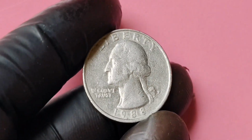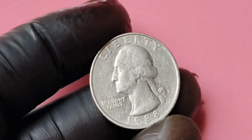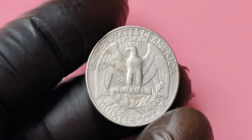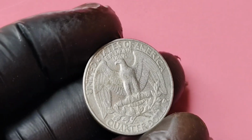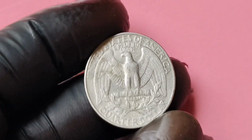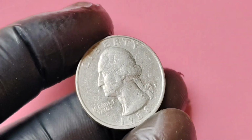Die cracks are imperfections that occur on the die itself and appear as cracks or breaks on the coin's surface. These can make the coin quite unique and desirable to collectors. An off-center strike happens when the coin is not properly aligned during the minting process. This can create a dramatic and visually interesting error.